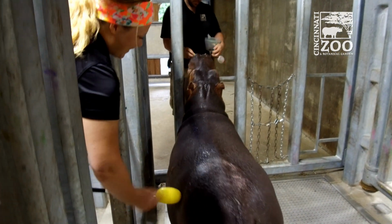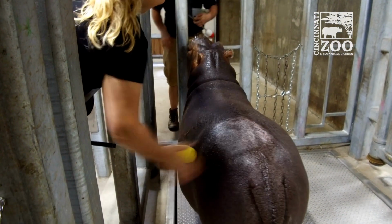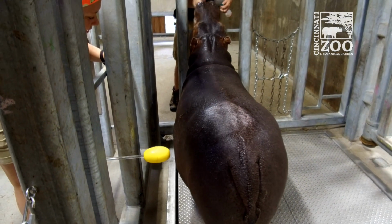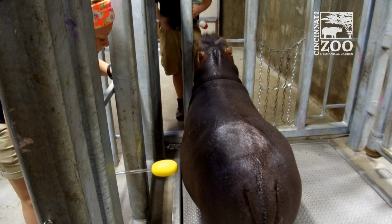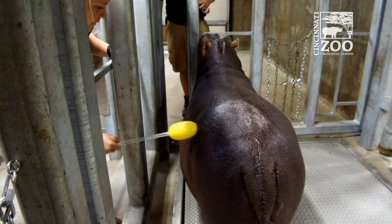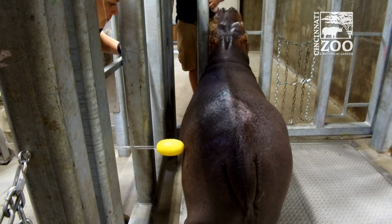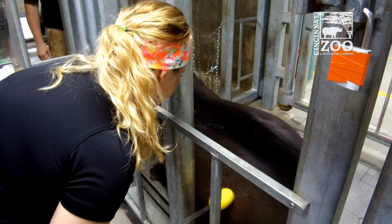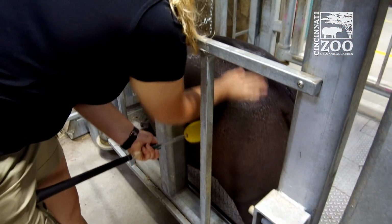Good girl. That clicking sound that you hear is called a bridge, and it bridges the time between the behavior happening correctly and the reinforcer actually going in her mouth. So the bridge is just our way of telling Fiona, that's right, you did it right, here comes your treat. Good. Fiona, lean it. Good. Good girl.